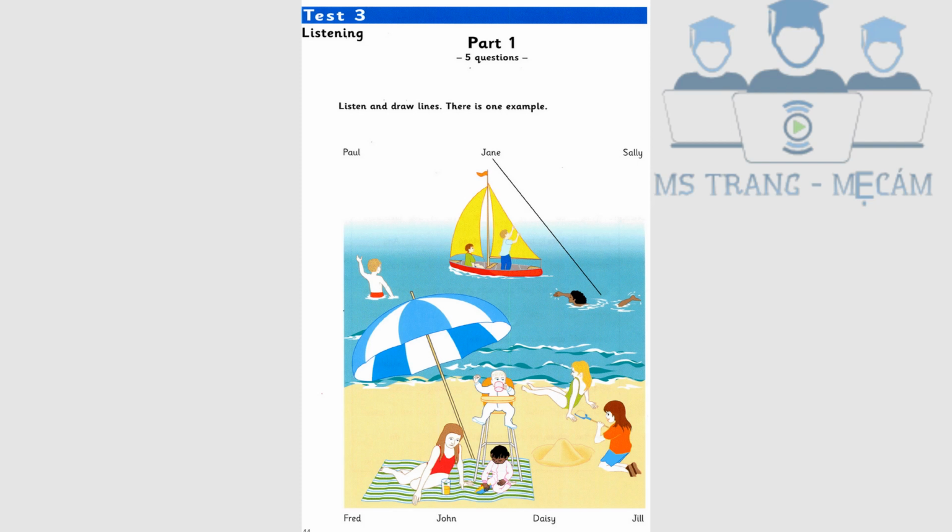Three. Where's Paul? He's sailing. Sorry? Paul's sailing. He's in the boat. Can't you see him? There are two boys in the boat. Yes, Paul has curly hair. Is he standing or sitting? He's standing. OK, I can see him.